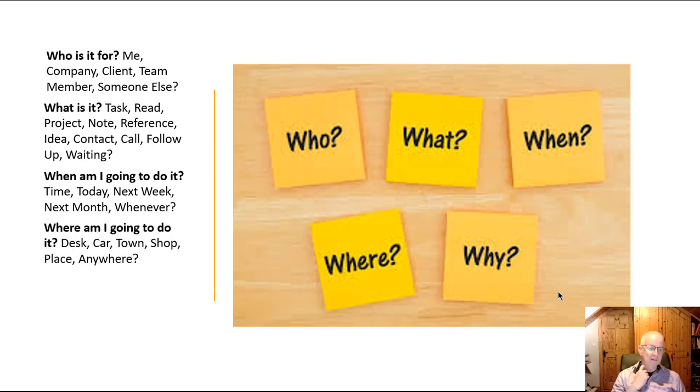Where am I going to do it? This is actually really good because if you're capturing a lot of different things, you should try to get in the habit of deciding where am I going to do this from. Is it something that, for an example, I can only do at my desk, in front of my laptop? So that's going to be assigned to "I got to do it in the office, at my desk."